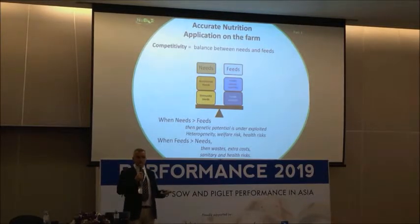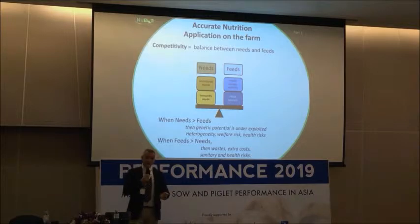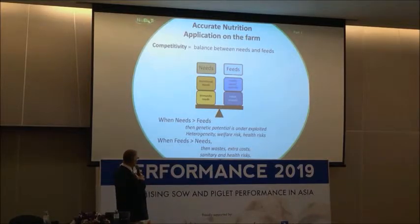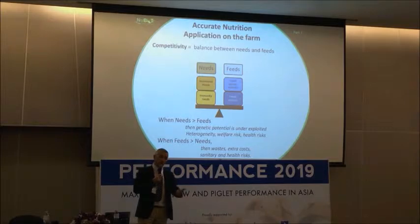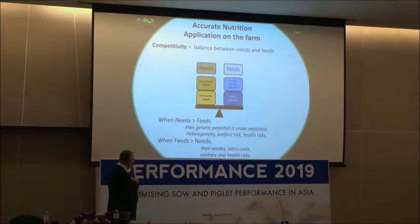So it's always a matter of balance, but depending on the age, depending on the period in the cycle, for example, we need to be able to compare what the requirements, the needs, are, and what should come from the feed. And whenever we have more requirement than in the feed, we will not achieve the genetic potential. It's as simple as this. And at the opposite, when the feed provides more nutrient than required, we are providing waste.